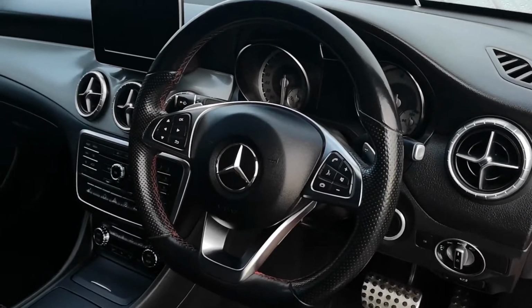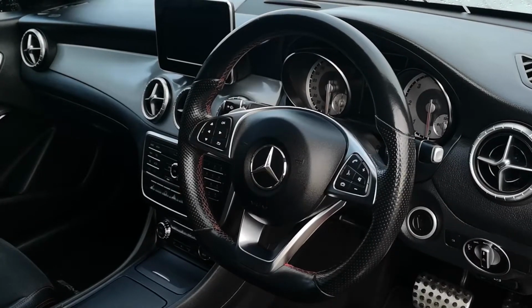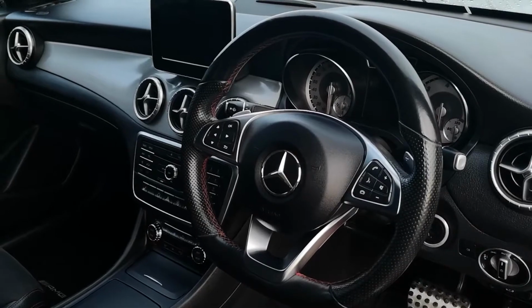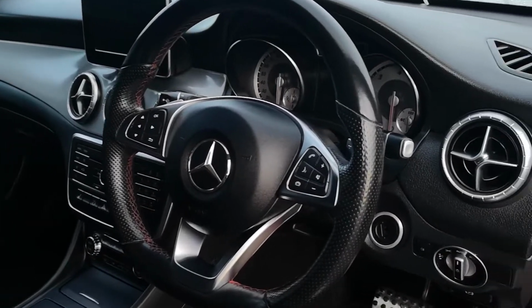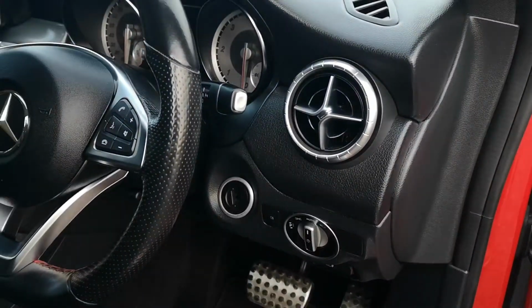Now you can see the flat bottom steering wheel, it is multifunction. It's half perforated leather and half nappa leather with the red contrast stitching. You've got your white and grey instrument cluster dials there with the red contrast needling, and you've also got your aluminium surround all echoed across the dash.